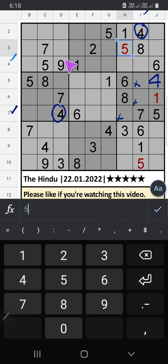Fourth row we have 9. So 9 can't come in this cell. It will come in any one of the cells. We'll confirm later. Column H we have 3. So 3 can't come in this cell. Then 3 will come in any one of the cells. We'll confirm later. Then only one number is remaining.